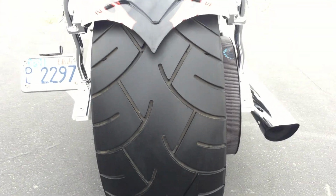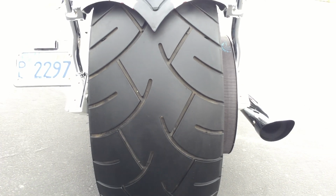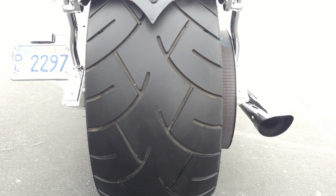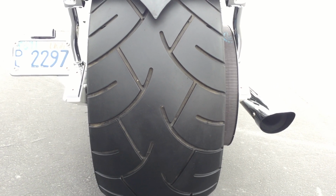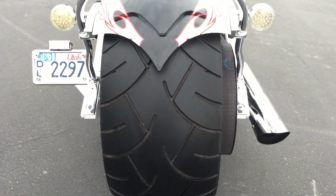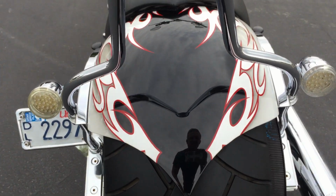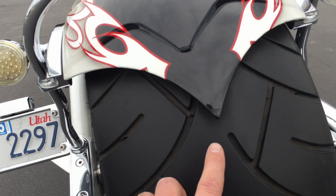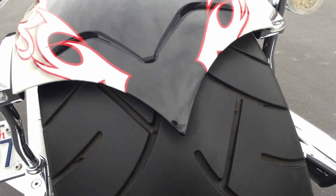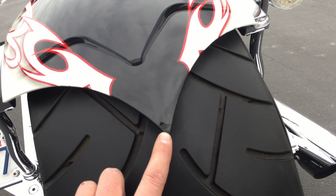That rear tire has approximately 75% of tread remaining. Definitely is in good shape and should give you some good life. Move to the rear fender. It's in good shape, but it does have a rock chip right here. Looks like a rock has flipped up and caught it.